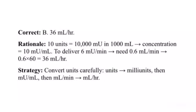Correct, B. 36 mL per hour. Rationale: 10 units equals 10,000 mU in 1000 mL, so the concentration equals 10 mU/mL. To deliver 6 mU/min, you need 0.6 mL per minute.